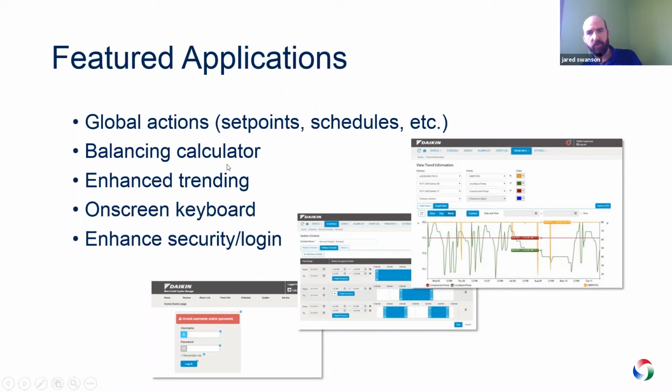Lastly, I'd like to talk about this balancing calculator. This really helps out with the commissioning side. With VAVs and rooftops, you want to make sure you're getting the proper flow. So this balancing calculator makes it really simple to change your coefficients to make sure that the controllers are having the exact flow going through.